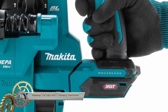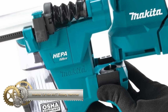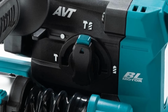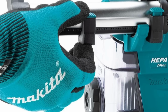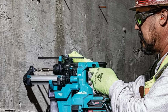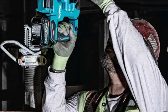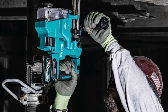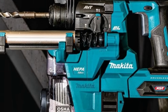The Makita 40V Max XGT cordless 13/16-inch SDS Plus AVT rotary hammer kit with dust extractor is a robust and versatile tool designed for demanding demolition and drilling tasks. Its brushless motor delivers an impressive 5.5 J of impact energy, enabling efficient concrete breaking. The inclusion of active feedback technology, AFT, enhances safety by electronically shutting off the motor if bit rotation is abruptly halted, preventing kickback and potential injuries.